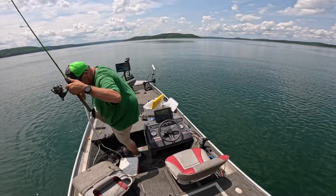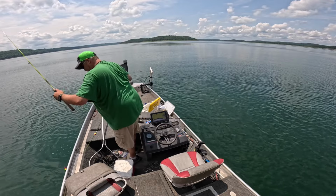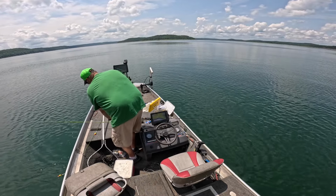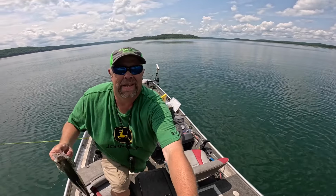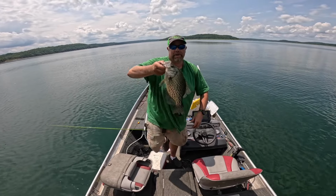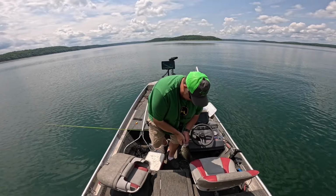That's a big crappie. That is a big crappie. Boy, I'm glad I got him in the net. He about come off. Another really nice crappie. Taking pictures like some of them guys do, make it look like it's just a humongous.